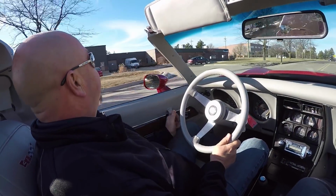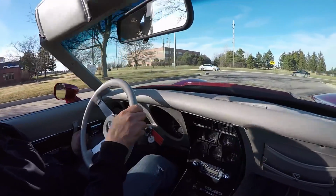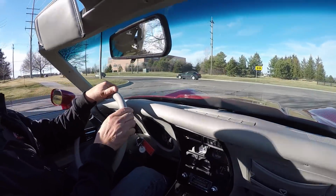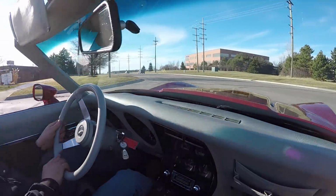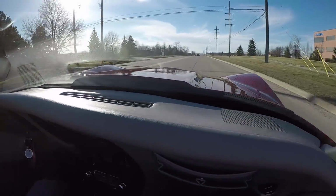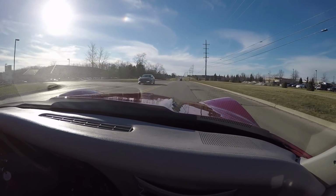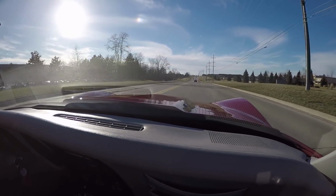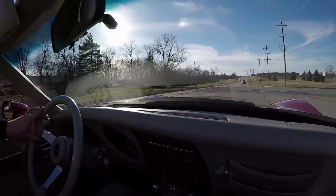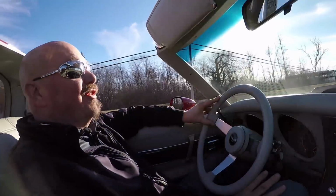All right, let's take our 77 Vette for a ride. I'll tell you what, if I could sing Little Red Corvette, I would. This thing is sweet, guys. Look at this. Pulls out in traffic just fine. You want to merge in traffic? This is the vehicle. Man, this thing is sweet. T-tops off, sun's out, and we're driving our Little Red Corvette. This thing is sweet, guys. I love this little car.